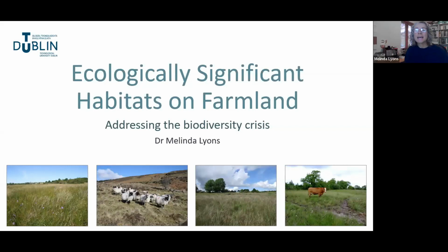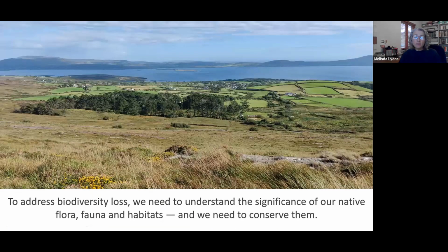Good morning, everybody. So what I want to talk about this morning is ecologically significant habitats on farmland, and particularly in the context of addressing the biodiversity crisis. To address biodiversity loss, we need to understand the significance of our native flora, fauna, and habitats, and we need to conserve them. That's the main point I want to get across in this morning's presentation. So we need to be able to recognise what are the ecologically significant habitats, and to ensure that they're not going to be lost or damaged. And that really is the priority in terms of addressing biodiversity loss and dealing with the biodiversity crisis.